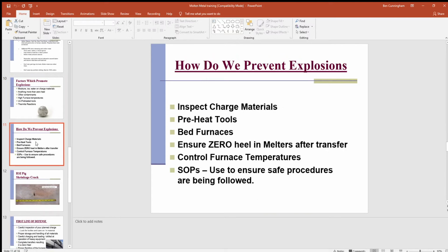Alright, how do we prevent explosions? It's always, number one thing I think, to inspect the charge materials that you're going to be charging into the furnaces. Make sure that they're free of moisture or ice. Make sure that there's no contaminants, no ink pens, no water bottles.